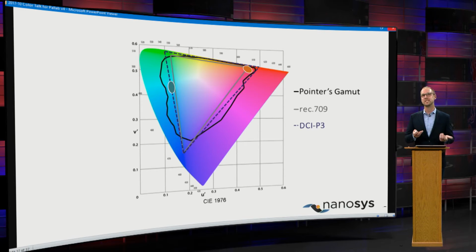Well, this leads us to the DCI P3 color space. DCI is short for Digital Cinema Initiative, and the DCI P3 gamut is a voluntary specification for digital cinema projectors initially. It was developed by Disney, Fox, Paramount, Sony, Universal, and I think Warner Brothers. The gamut was designed to match the color reproduction capabilities of film stock. It's used today for digital cinema projection, and increasingly for home theater, with broad support from both projectors and a growing number of consumer devices.